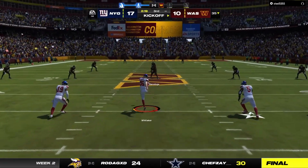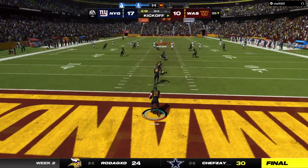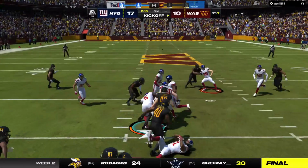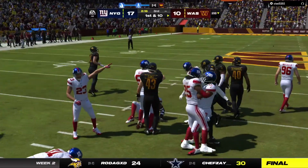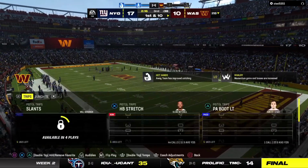And that's exactly what you're looking to do. Maneuver yourself into range. That way, if your drive stalls out, you're able to get something out of it. And they do so right there. And he'll be brought down at the 28-yard line, so the decision to bring it out of the end zone gets him 3 more.